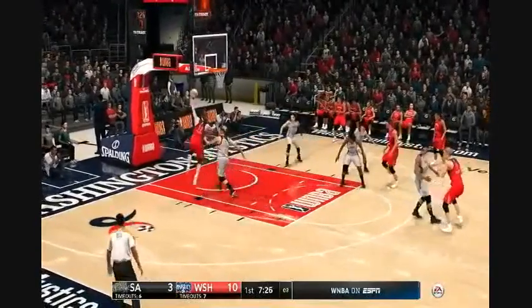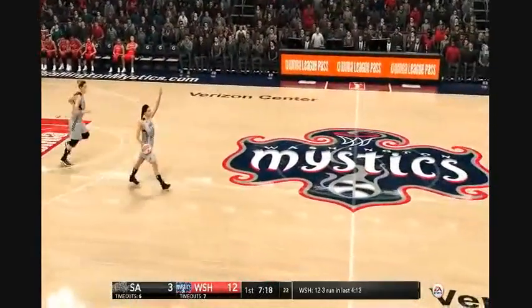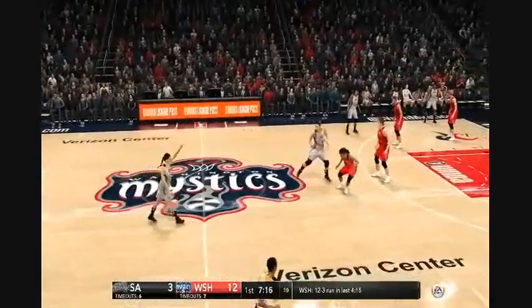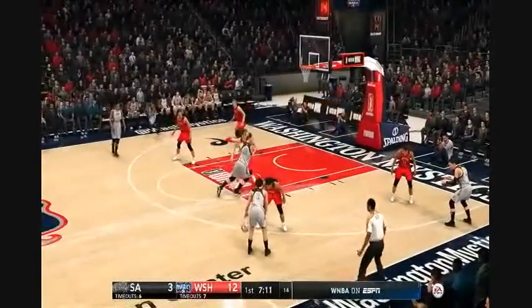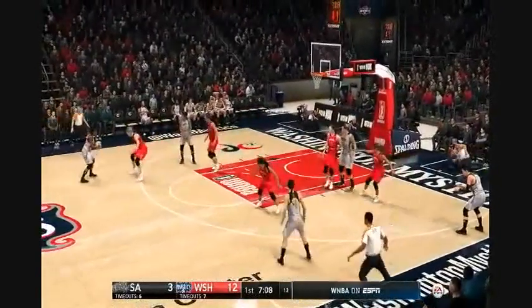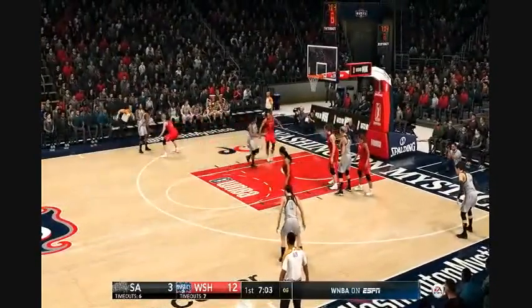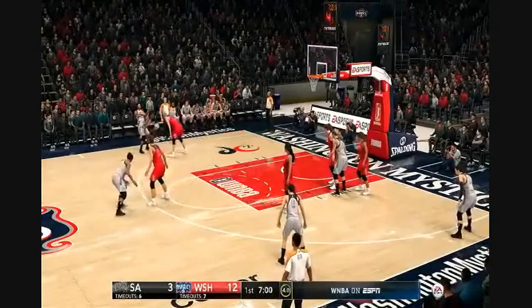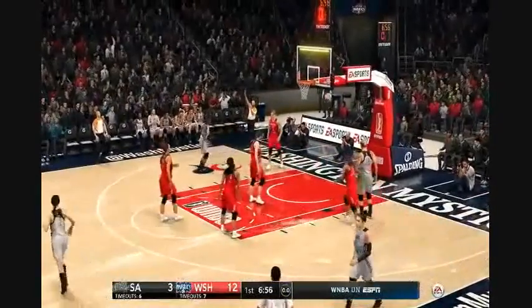10 seconds now on the 24. To the basket. Knocks it down off the glass. That deep penetration into the paint, which usually results in a nice finish. Seconds now on the shot clock. Not a lot of time for a shot here. Gets inside, takes another shot, and a foul is called, and it's off to the free throw line for a couple of attempts.